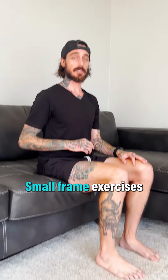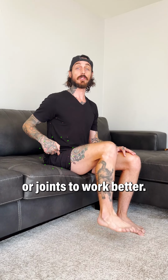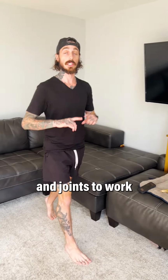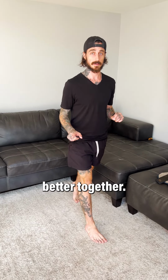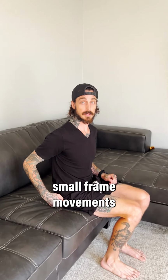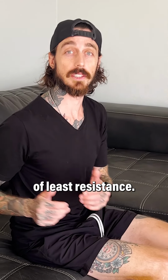Big frame movements, small frame movements, what's the difference? Small frame exercises get individual muscles or joints to work better. Big frame exercises get muscles and joints to work better together. Big frame movements will never change small frame movements because the body works in the path of least resistance.